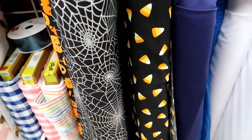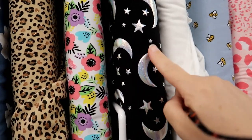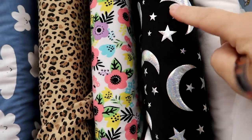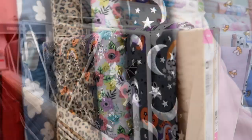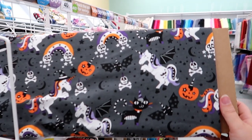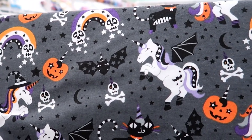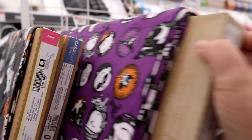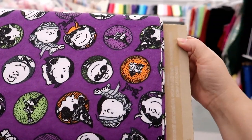Spiderweb and candy corn. Not in the Halloween section, but it totally could be. This is metallic. All these are metallic. I found this on the clearance rack. Unicorns. Even the skeletons have unicorns. Oh my gosh, what's this one? Charlie Brown.